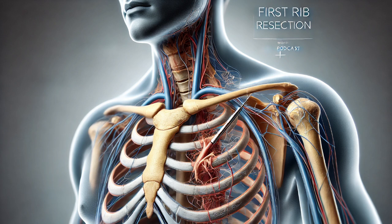What's really interesting is that back in the day, a procedure called dorsal sympathectomy was often performed alongside thoracic outlet syndrome surgery. It was very common, and now it's very rarely done. It's so interesting how, as we learn more about the human body, things change and our surgical techniques evolve. This is a perfect example of that evolution in action, and it underscores the importance of ongoing research and innovation in this field. It makes you wonder what other changes the future holds for these surgical approaches.